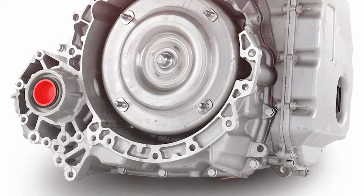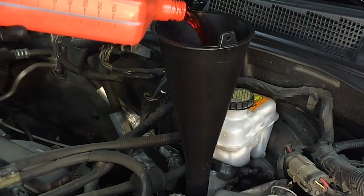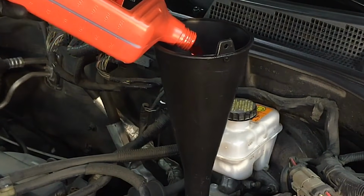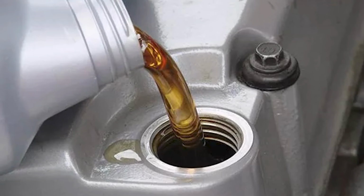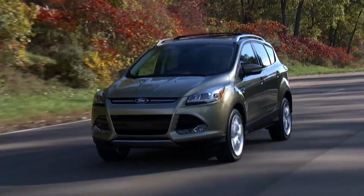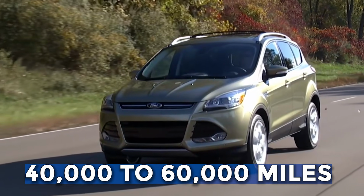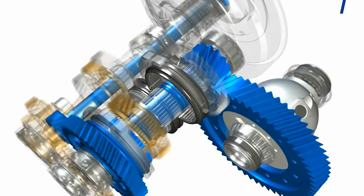put any money down. For the 6F35 and similar units in newer Fords, keeping your transmission fluid fresh is the single best thing you can do. Ford uses a "Fill for Life" designation on many of these, but experienced mechanics will tell you that changing the fluid every 40,000 to 60,000 miles dramatically reduces the risk of premature wear and failure.